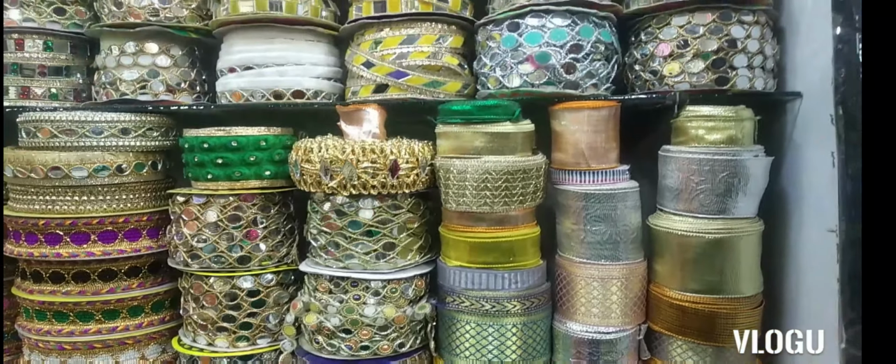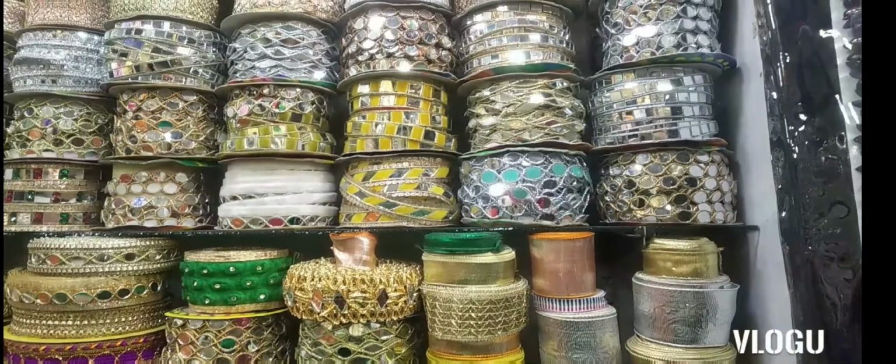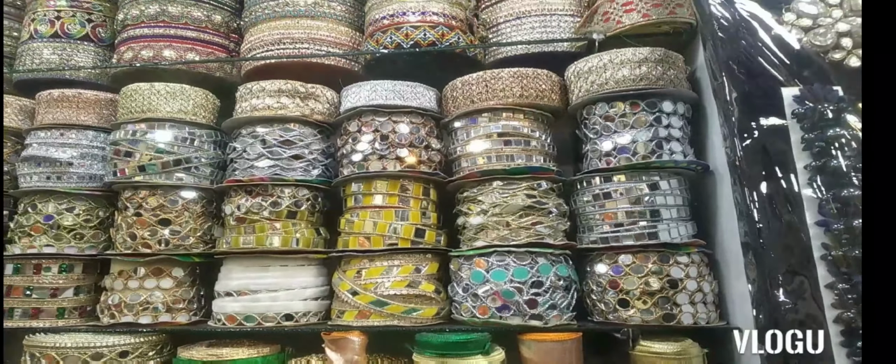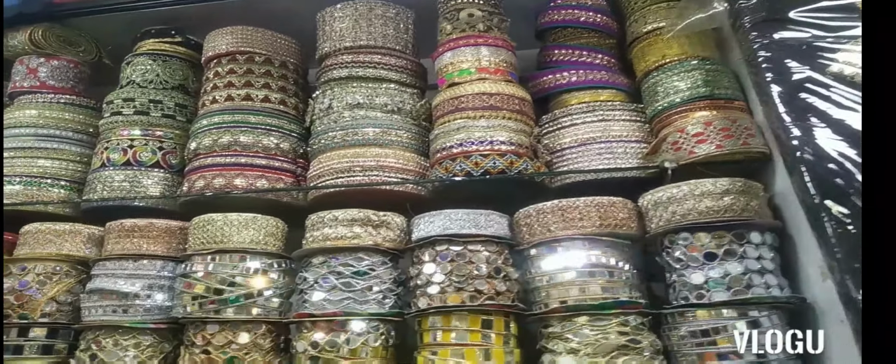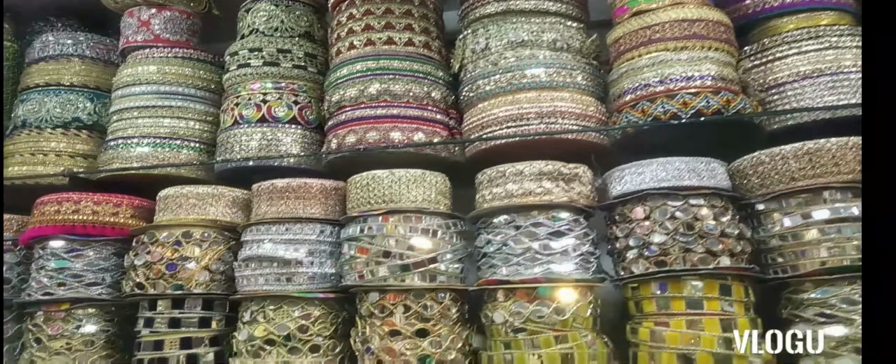Here are some laces of Banarsi kam. They look very heavy and are much used on weddings and occasions. And some laces are made up of zari work.